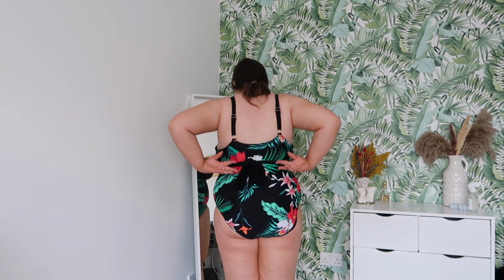This is so cute the way it crosses over, and then at the back you tie it with a little tie. It's got quite a thick strap, which I like. It's padded, but it isn't underwired, but it is gorgeous. I can totally imagine myself walking down the beach in this and just feeling glam, feeling great.